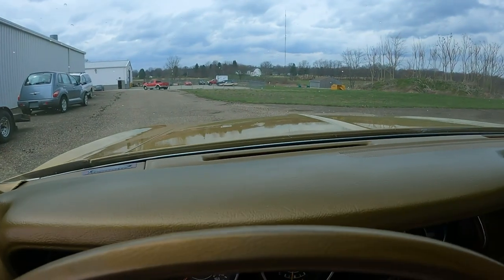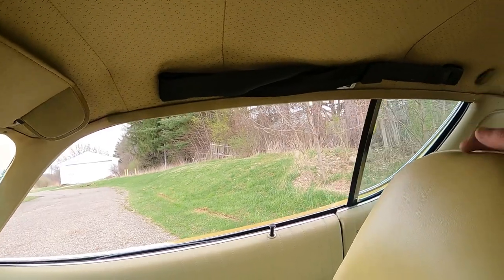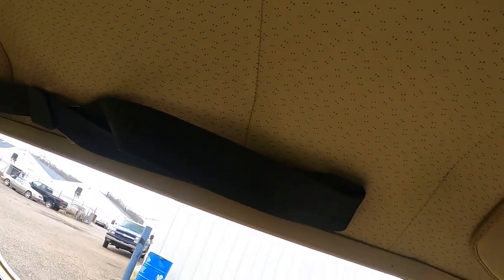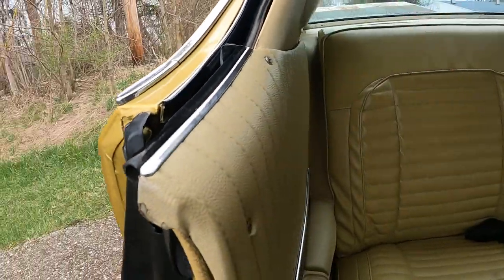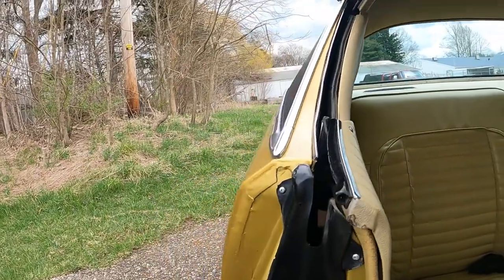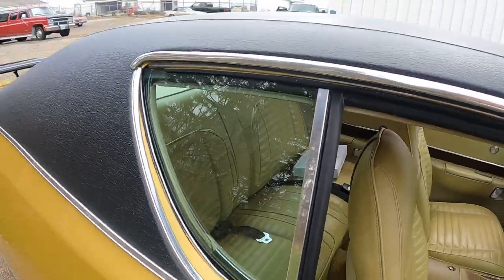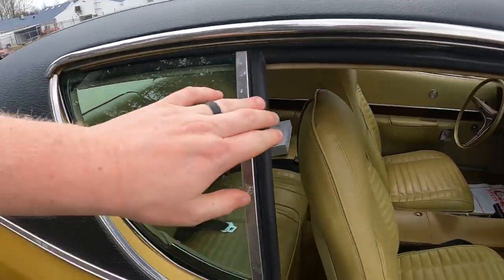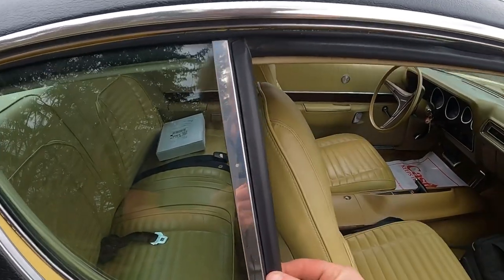All right. Notice how long that hood is. Notice the seat belts. Yeah, so those are the front seat belts. Here's the part that they go into. There's a seat belt up here for the driver. All right, I want to show you these quarter windows in the back. So that's what they look like. That's how they operate. You have a gasket here for the other window to fit over top of it so it doesn't leak.